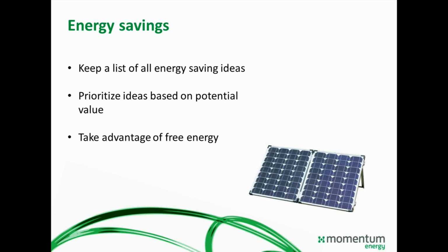These ideas may be things like reducing the amount of hours that the lights are on, or reducing the thermostat of your heating system, simple things. Once you've got a list of these ideas, you can then prioritize them based on the potential value to return to the business. The savings that are going to make the biggest effect, prioritize as the top ideas, and other ideas that are potentially more expensive or won't make as much saving, you have further towards the bottom.